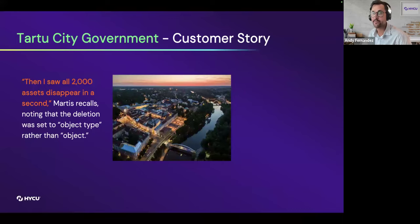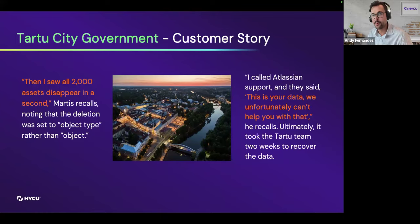Now, at this point in time, they assumed that Atlassian was responsible for the recovery. But when they engaged with Atlassian support, the message was, "I'm sorry, but we cannot help you with this. This is your responsibility." So they had to go back and take weeks to recover this data. But for every single customer that we have, everyone has a story.